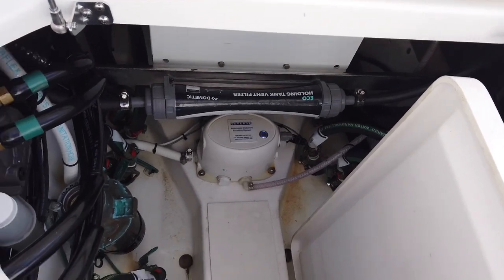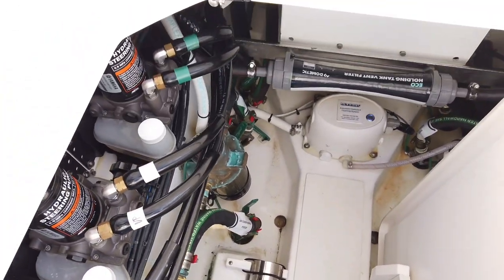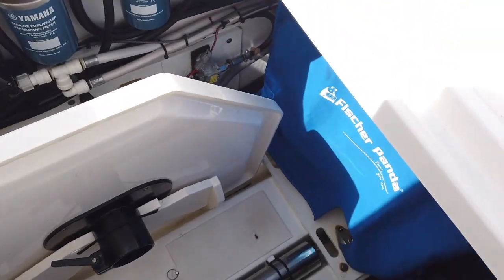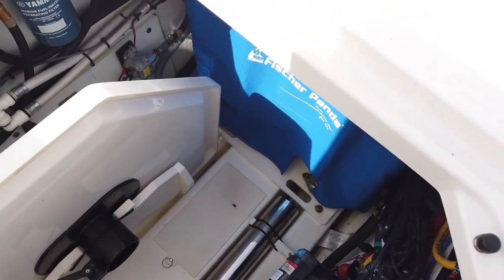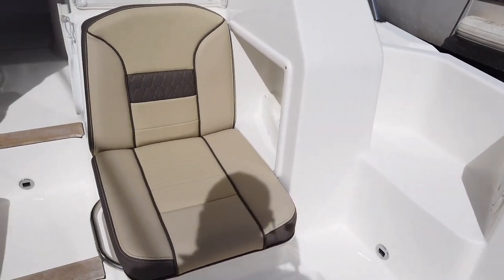You can see all your through holes. And I think even your macerators over here, your air conditioner pickup, Jenny pickup. Jenny's forward. Again, easy to work on, easy to get to. And then we have a starboard side fish box as well, those steps going up and into the dock.